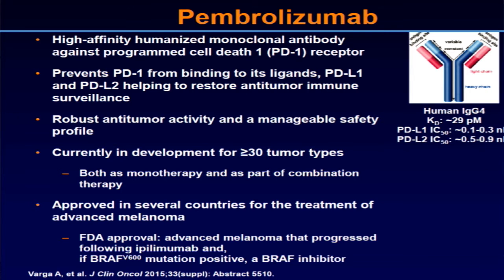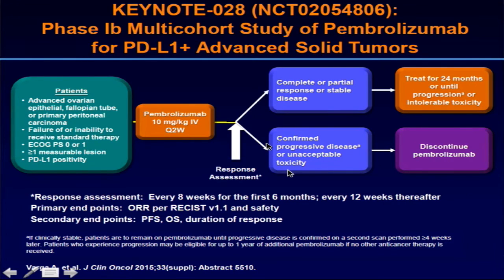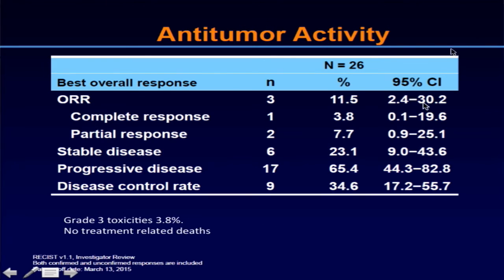Another agent that was evaluated in ovarian cancer is pembrolizumab, which is a PD-1 inhibitor. Again, this is approved in melanoma, and recently it has been approved in non-small cell lung cancer. And in this study, about 26 patients with ovarian cancer were treated, all of them, again, heavily pretreated. Pembrolizumab was given at 10 milligrams per kilogram. I'll tell you this is a high dose. For instance, the dose of pembro in non-small cell lung cancer is 3 milligrams per kilogram. So in ovarian, they used a higher dose. And patients were selected based on PD-L1 expression, but it was a very low bar, just 1% expression in the tumor. And as we'll see, the overall response rate was again in the range of about 11%.